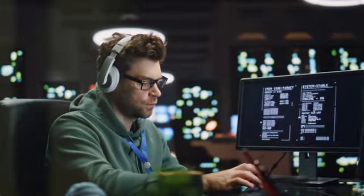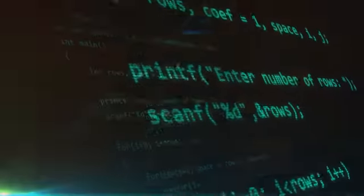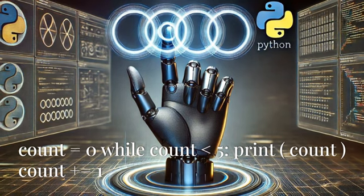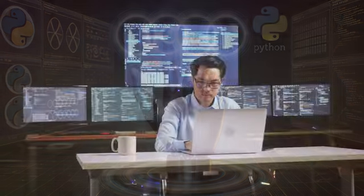Loops are like your favorite playlist on repeat. They keep going until you hit stop. Python offers two main types, for and while loops. Here's the scoop. One, for loops are perfect for iterating over a sequence, like a list or a range of numbers. For example, for i in range(5): print(i). Two, while loops run as long as a specified condition is true. For example, count = 0, while count < 5: print(count), count += 1. Loops make repetitive tasks a breeze. Let's keep the fun going with more Python magic.